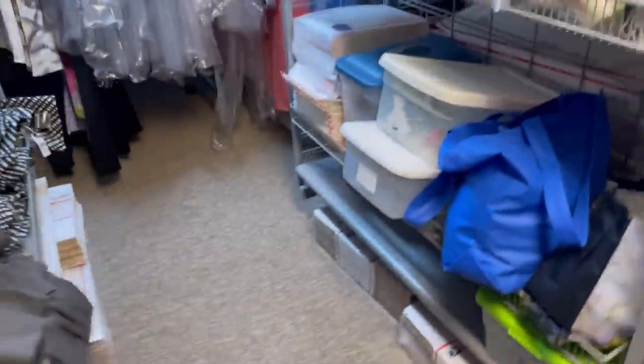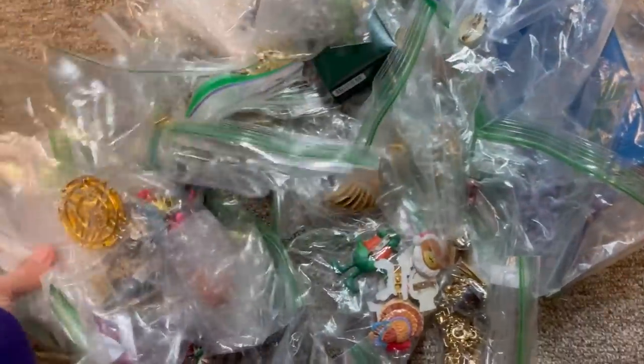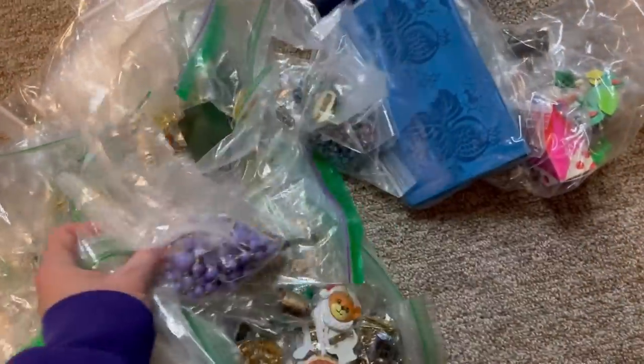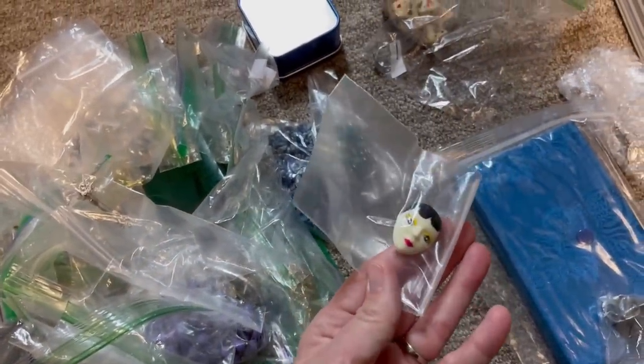So I think one of the hardest things about shipping is finding my items. This is my multi-tote, I call this. It's a tote bag, and I've got a whole bunch of jewelry in here. I'm looking for a little mask, so I just kind of have to search until I find it. And there it is. And then I have to throw everything back in the bag.